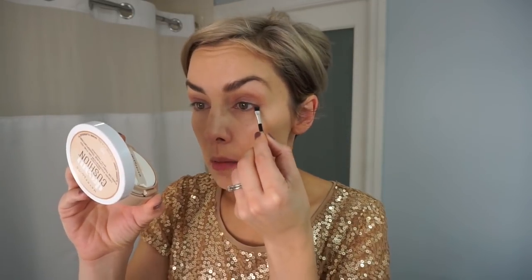I don't know if it's because I have green eyes or if it just tends to be, like, a neutral for me, but with a little bit of color. I am gonna take the little brush that they provided with the same color and just go along the base here. I just wanna drag a little bit of color onto the lash line or just below the lash line. Do the same with the Tarte.